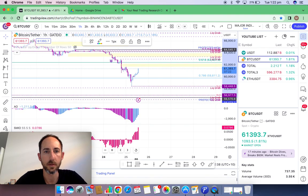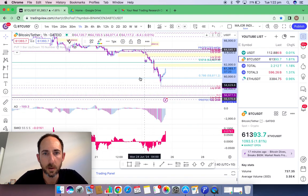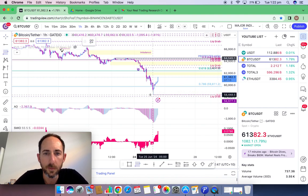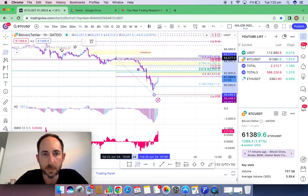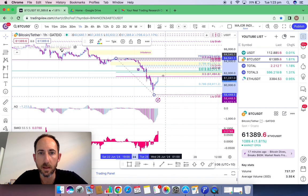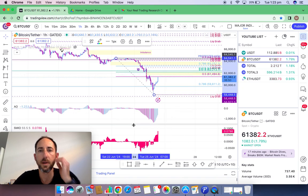So let's do a quick note here. So while this is our protected high, this is our protected low. If we were to form the Fibonacci retracement from the low up to the high of that move, we can see that our 618 is sitting just above that imbalance. Just above that imbalance, which is really nice.